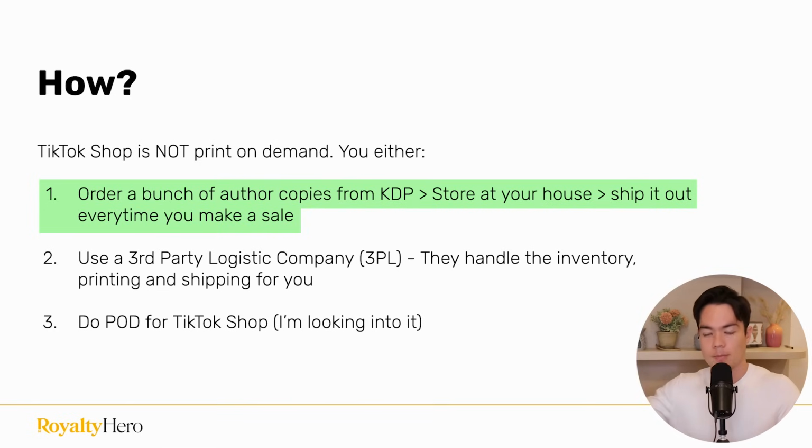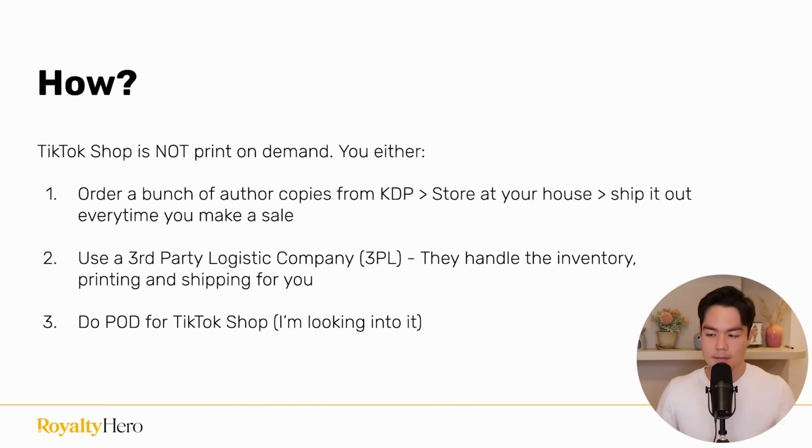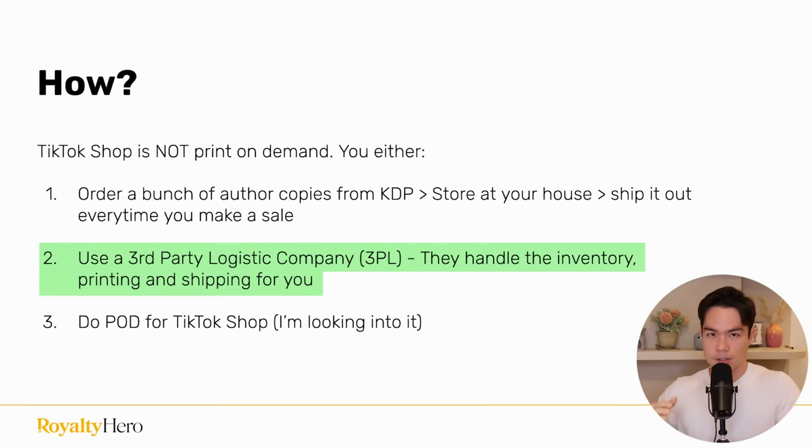Then you ship them out once you make a sale on TikTok Shop. Every time you make a sale, you literally have to package up the book and ship it out, and you do it multiple times a day. It takes a lot of time, but you'll save a little bit of money. Option number 2 is you use a third-party logistics company. We call this 3PL, and they handle the inventory, printing and shipping. So essentially they're going to replace KDP for you.